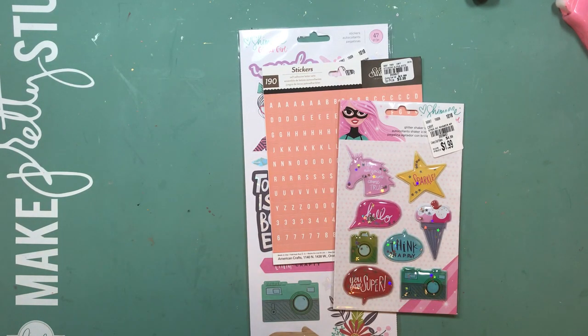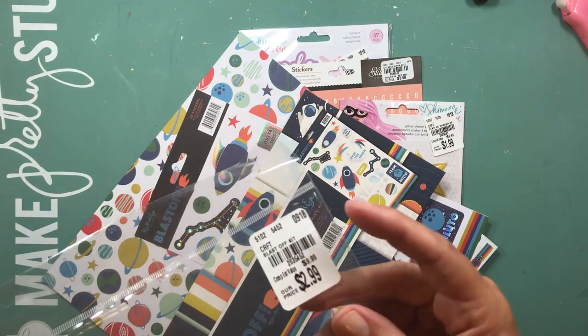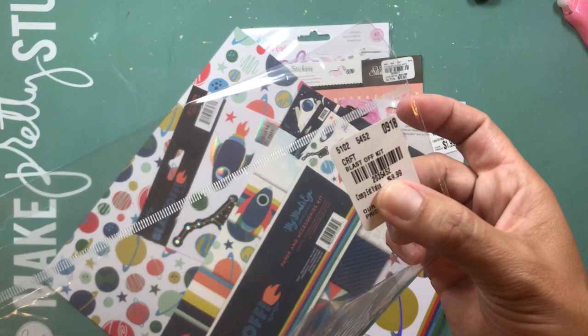Next, this is an actual really small mini kit, and I have to take out the puppy stickers just because they do not come with this kit, but I will show you those in a minute. This is going to put some sunglasses on. I'm not kidding you, this is bright.